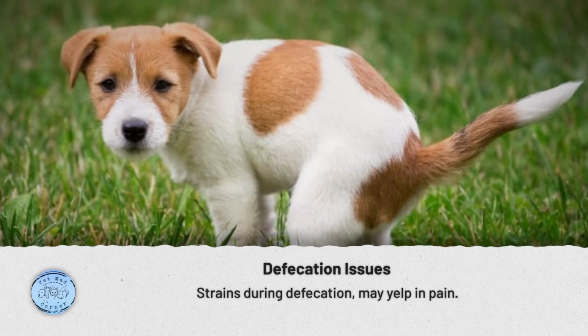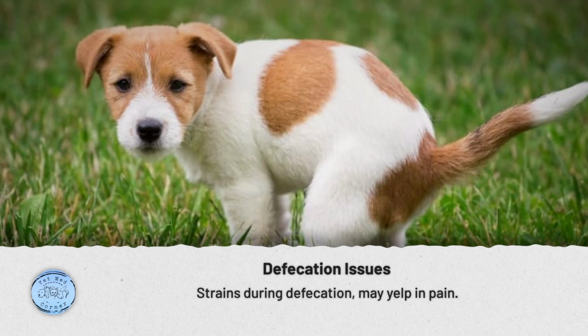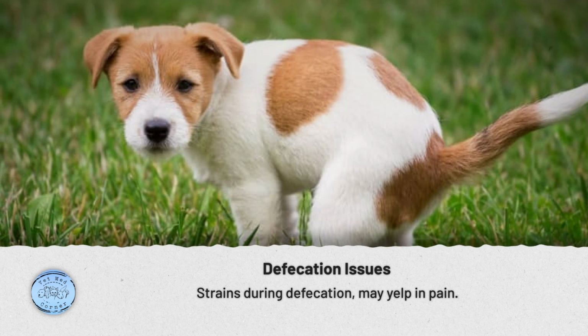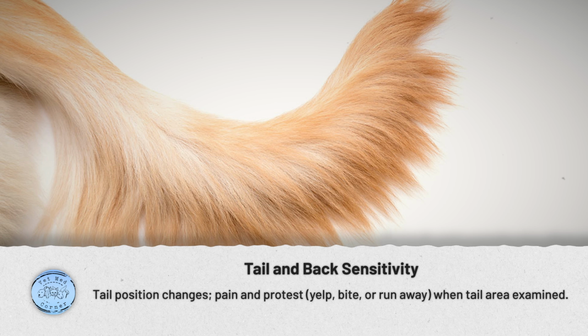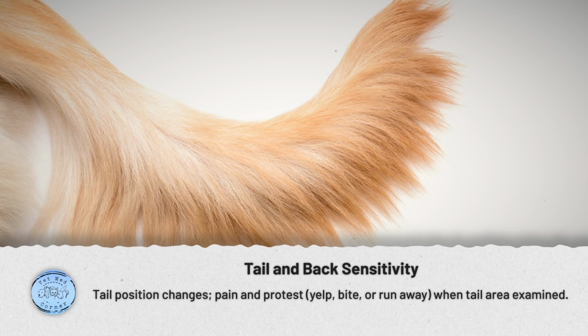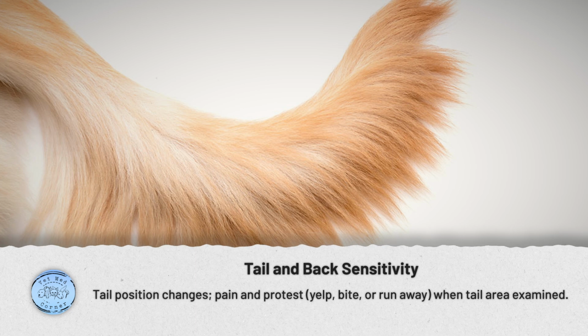As the disease progresses, dogs will often start to strain during defecation. They might even yelp when they know they have to or are starting to or are defecating. Their tail carriage again will often change, and if you try to look under the tail, they will often protest. They may bite, they may yelp, they may run away. It's very painful for them.